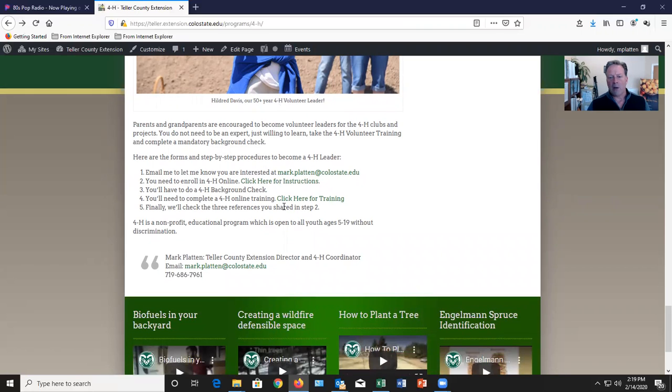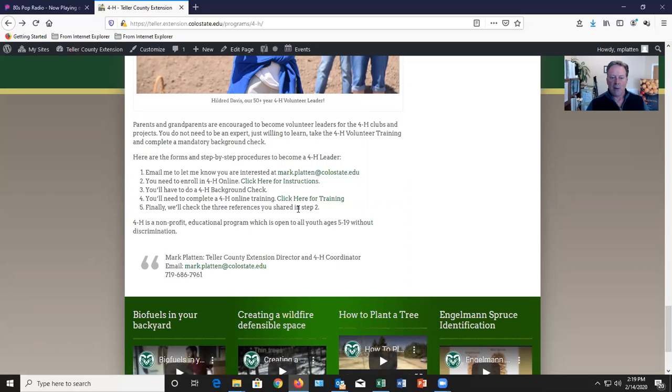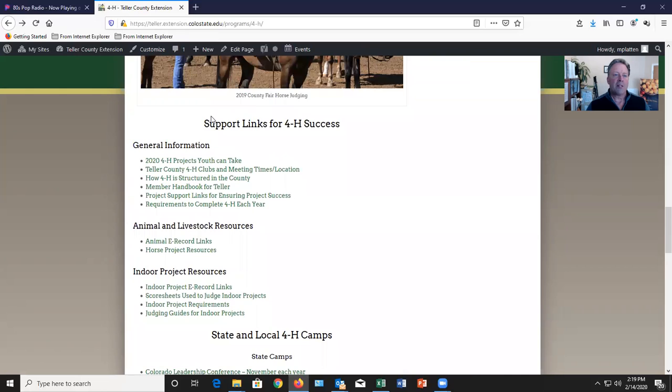Here's a process down below for if you're interested in becoming a leader. It's a step-by-step process, really starting off by contacting me, and I'll send you some information on what the steps are. But this is really our 4-H site for the county. I'm hoping that this provides a lot of the tools and resources for you to become a successful 4-H member.